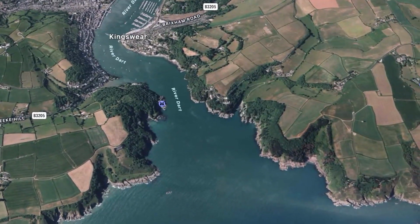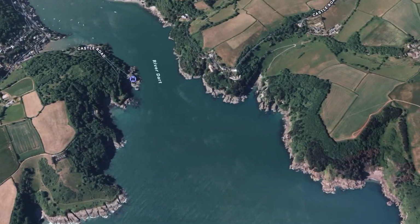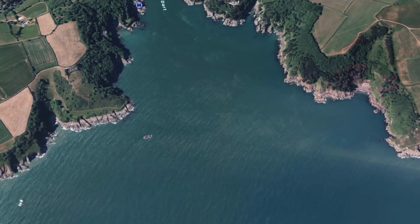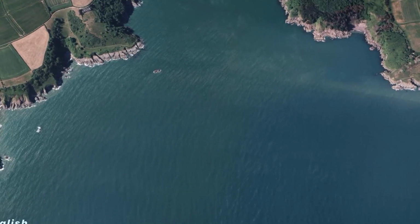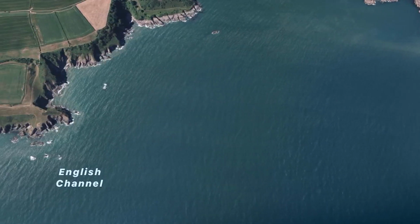A few miles downstream from Galpton is one of the most picturesque coastal towns in the country, and beyond that, out to sea, you have as much of the south coast of England, the Channel, France, and indeed the rest of the world as you need to explore.